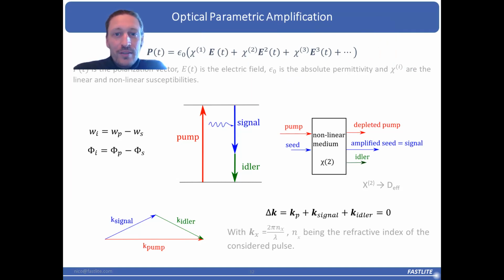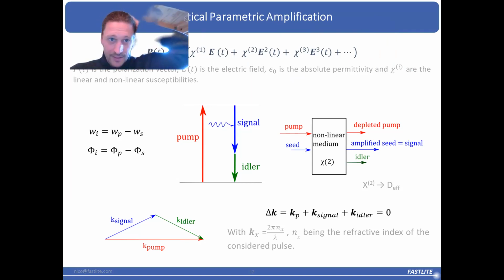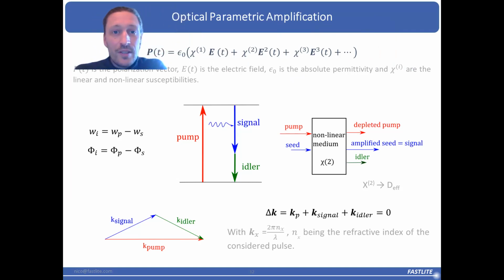This is just a polarization vector, and you already heard quite a lot, and I guess you will hear quite often during the week about that. What is important in this? I will discuss this K2 in E square. So here is the conservation of energy in case of OPA. You also have conservation of phase, and I will describe that a bit after.